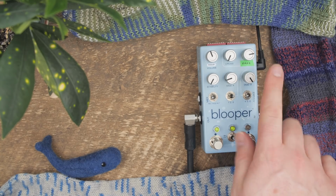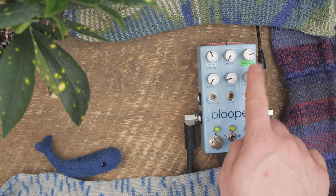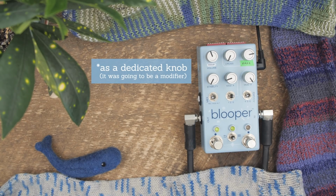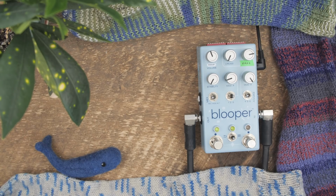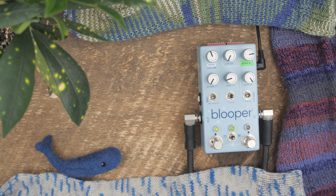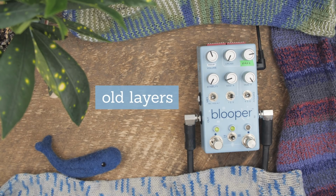Alright, so what I've started messing with here is the fade control. And frankly, this is the last feature that I ever thought we would include in Blooper. It's something I've had in other bloopers in the past that I thought was boring. But naturally, I was wrong. So what fade does, simply, is it turns your loop into a looping delay. So it allows you to have old layers fade out.